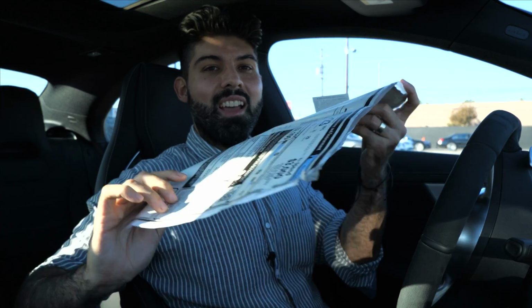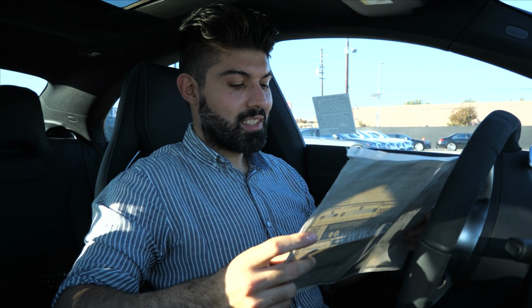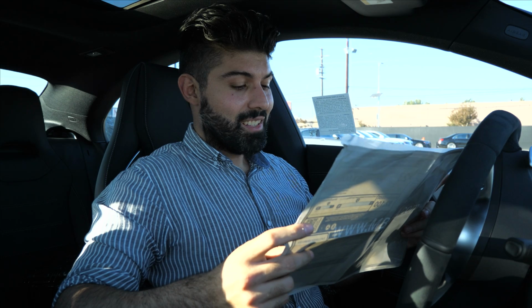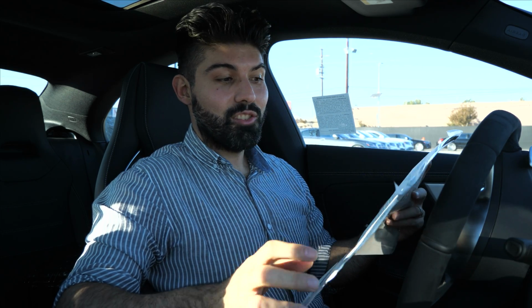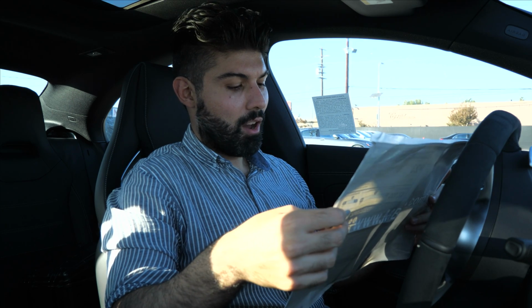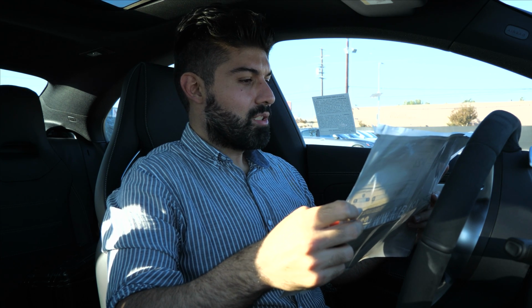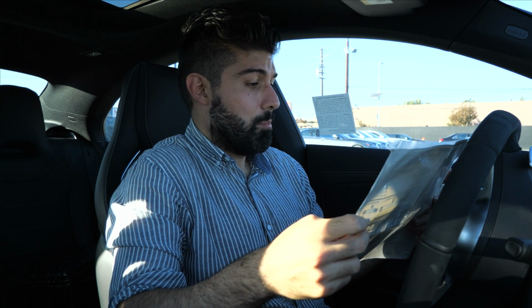All right, next thing before I get started with the driving portion, I have the window sticker here. This is a very expensive car, $73,665. The suggested retail price of this car is $54,800. So if I'm doing my math correctly, that's almost $20,000 in options. And this car has basically everything.